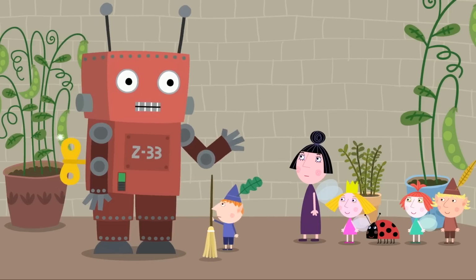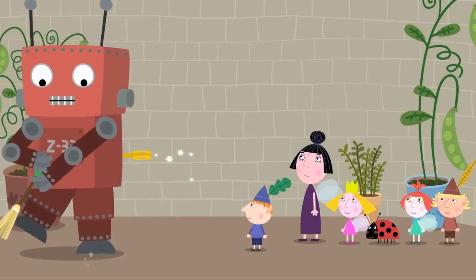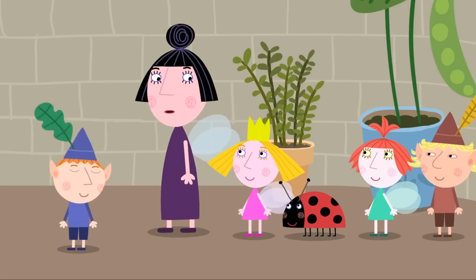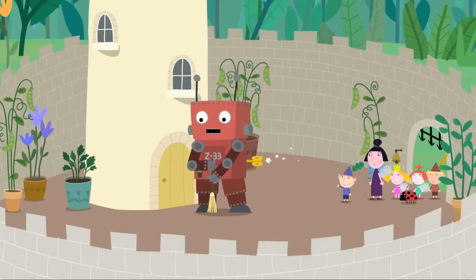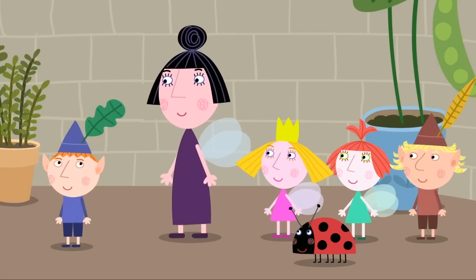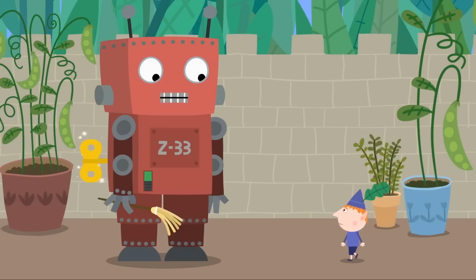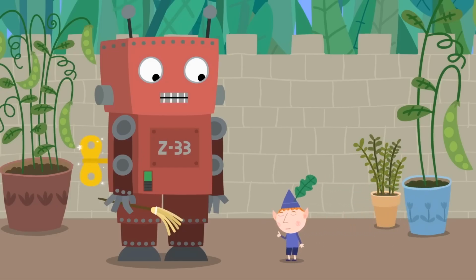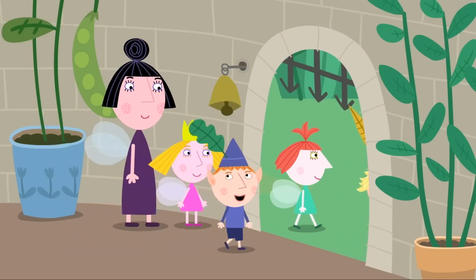Must clean up. It's very good, isn't it? I'd like one of those to do all my cleaning. You can borrow my robot if you want to. That's very kind of you, Ben. Maybe I'll borrow it just for this evening. OK, robot, I'm going home now. But I want you to stay here and tidy the castle. Yes, Ben Elf. Bye, everyone. Bye. See you tomorrow.